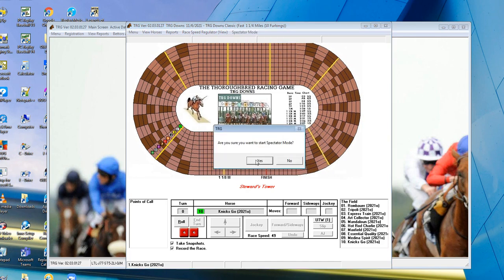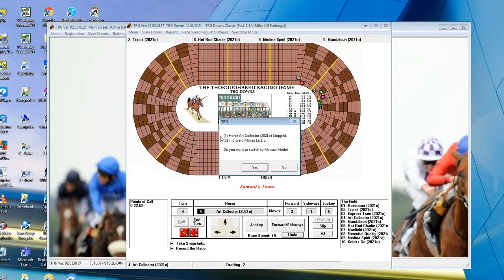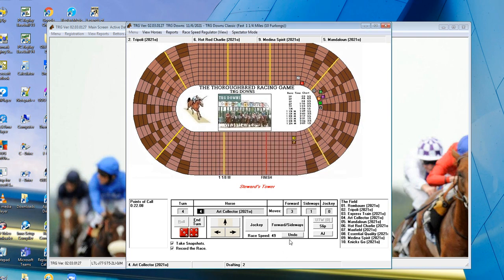And I guess we're ready to run the last race on the card. It's a 10 furlong race. Right now, Tripoli out front with Hot Rod Charlie and then Medina. Take a quick look at Art Collector. He's behind. Let's go ahead and move Art Collector again, see if we can do a little better. There's only one sideways move.